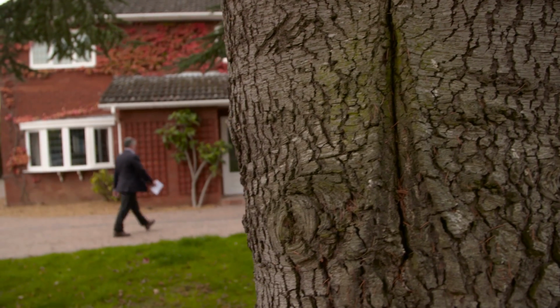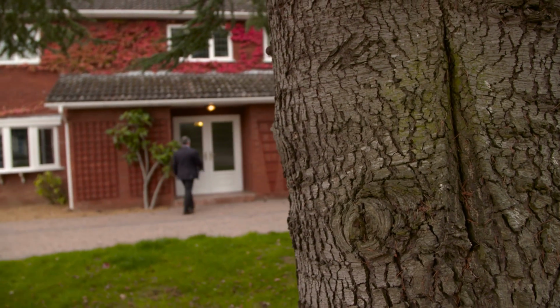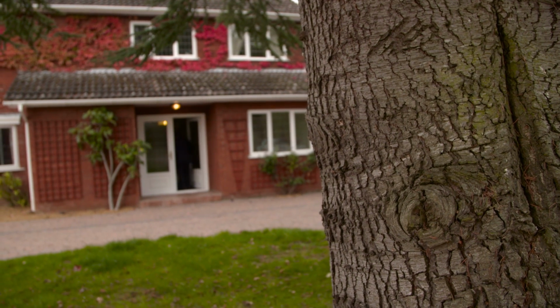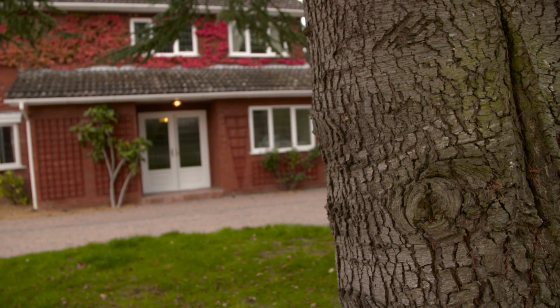Here we are at Blue Cedar Farm in Marlingford, a contemporary home built in the mid-1970s. Great family space. It's got 4 bedrooms upstairs with a separate bathroom. Originally this room which we're in at the moment was a sitting room and a dining room, and then the current owners extended it at the back to provide a larger garden room or a separate sitting room if they want.